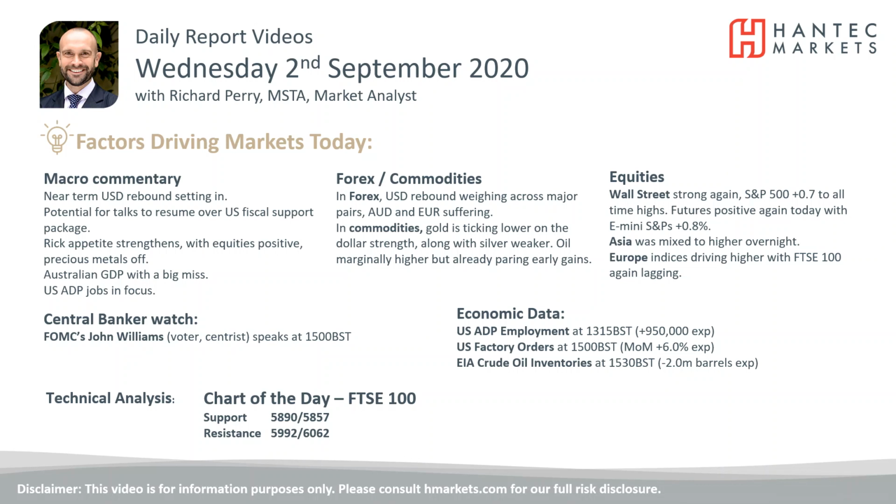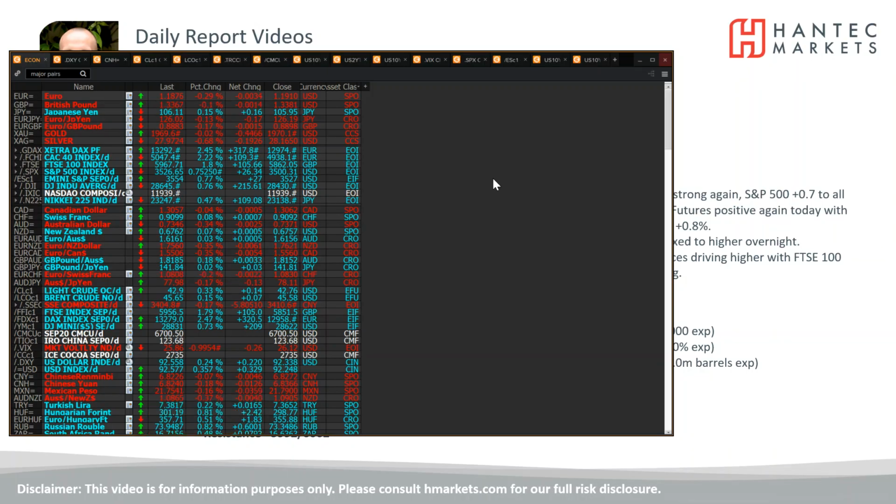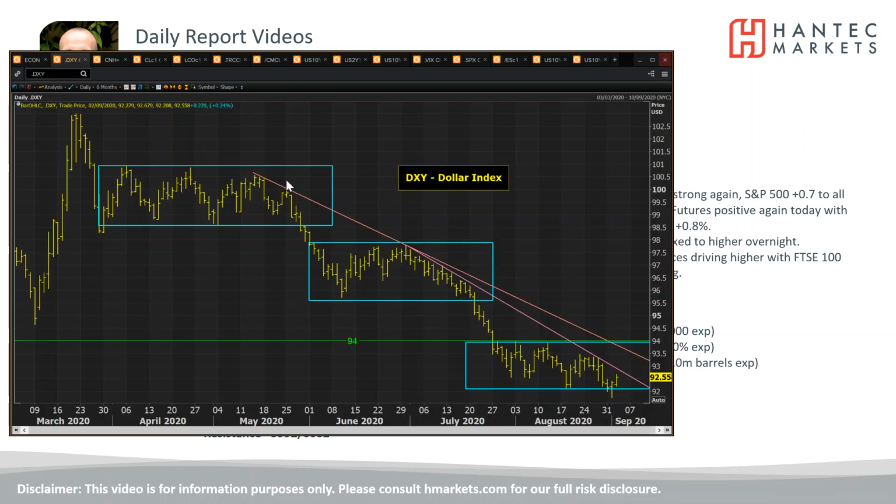Well, we've got a risk rally that started to take hold once more this morning, but it's also coming amidst a minor little dollar rally as well. The dollar's been under huge pressure throughout recent weeks, breaking down in the last few days, but rebounding yesterday into the close. We saw comments from a couple of sources really.